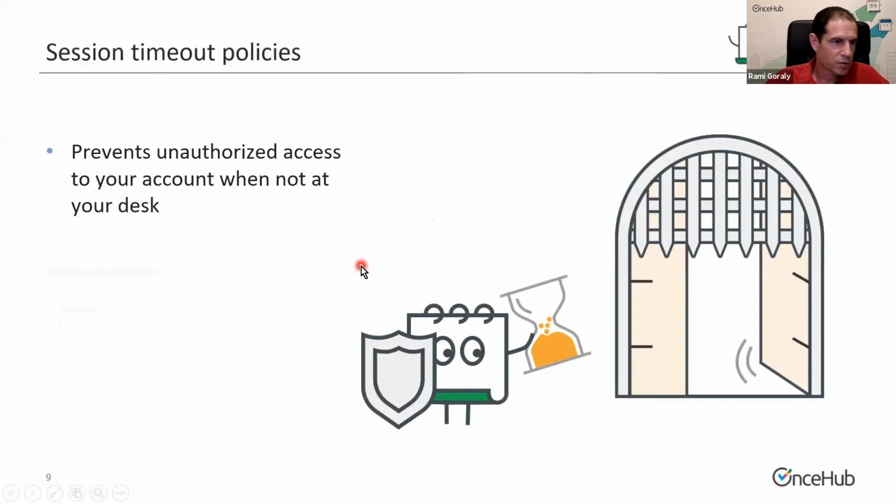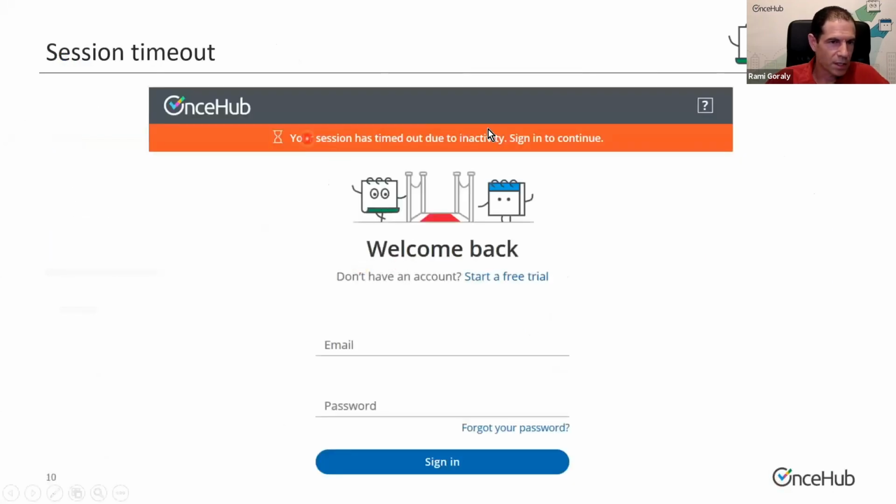What will happen is that the user will automatically be signed out. Again, it only happens when the user is not active. If the user is working in the account, they will never be signed out. You need to leave the computer and not touch the browser for 15 minutes. And then you'll be signed out and you will see this message that your session has timed out due to inactivity. All you need to do is simply sign in again and you're in. That's it, very simple. So these are the four type of security features we have.